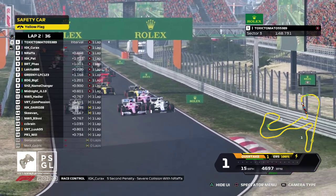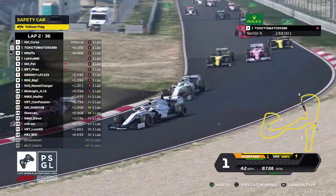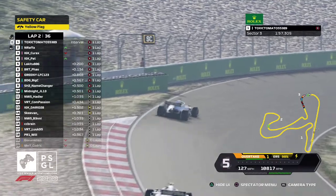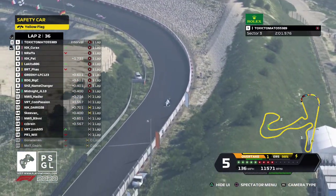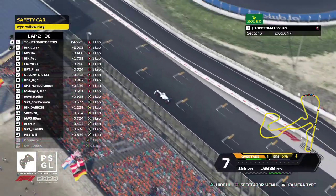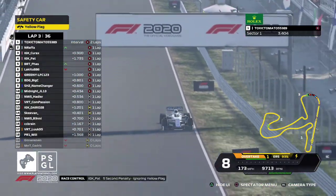And oh my, where is this? The safety car? You can see the safety car ahead of them. Kurats has gone off. It's probably the weirdest glitch I've ever seen. And we got most of these guys trying to catch up to them. You can definitely tell that the game has not fixed the safety car. And that means Kurats has dropped.